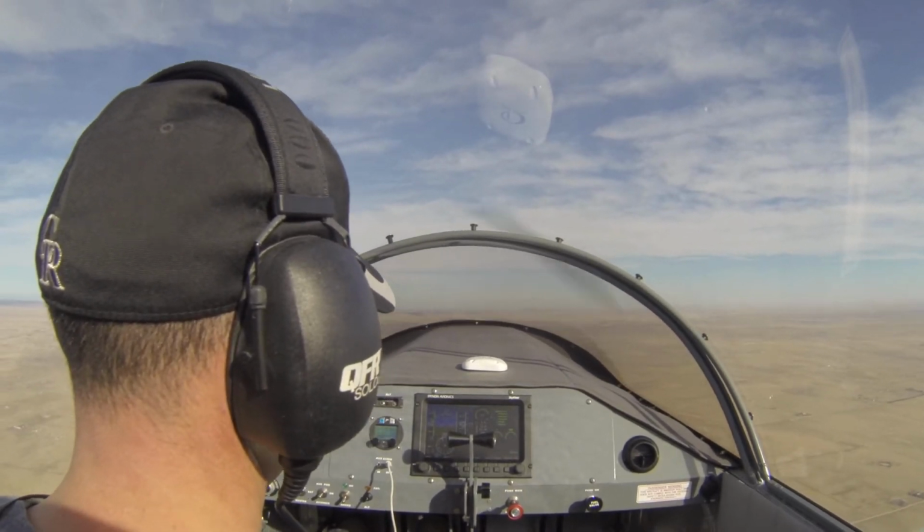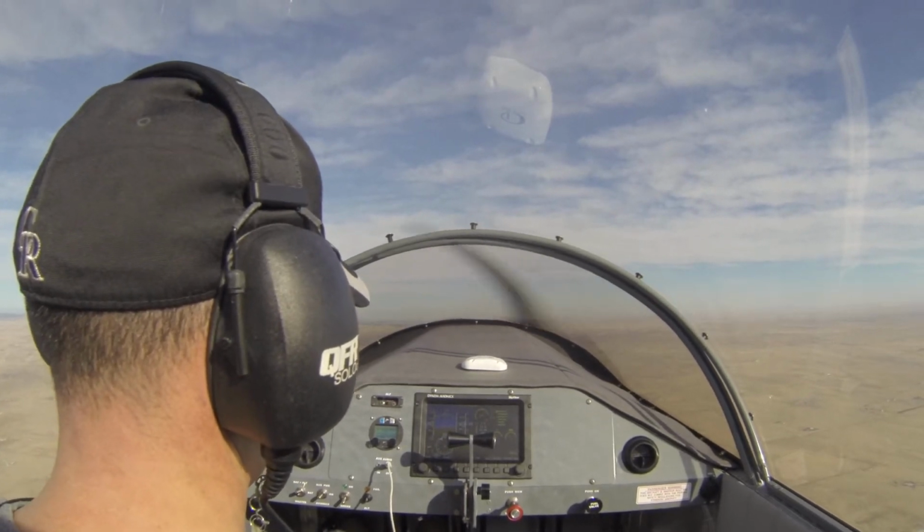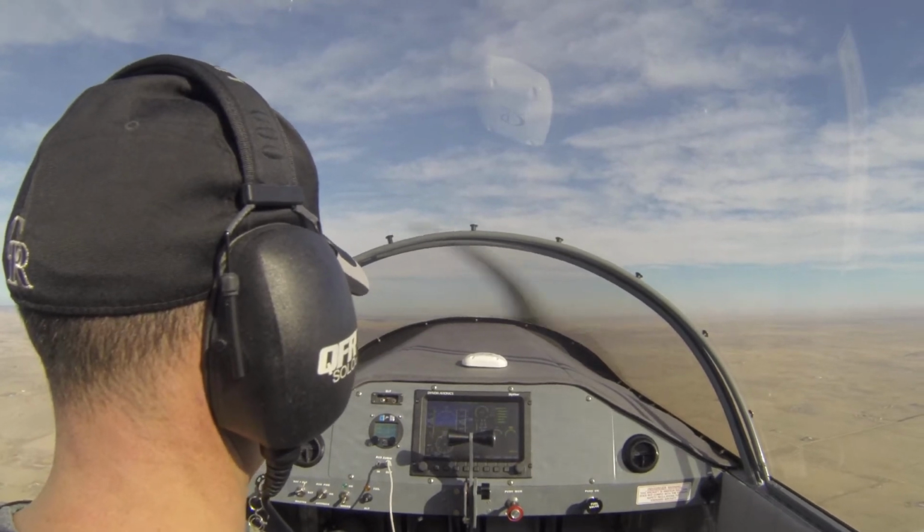The slip ball is about 3/4 of a ball to the right, so I need a few pounds of right rudder pressure to bring the ball back into the middle.